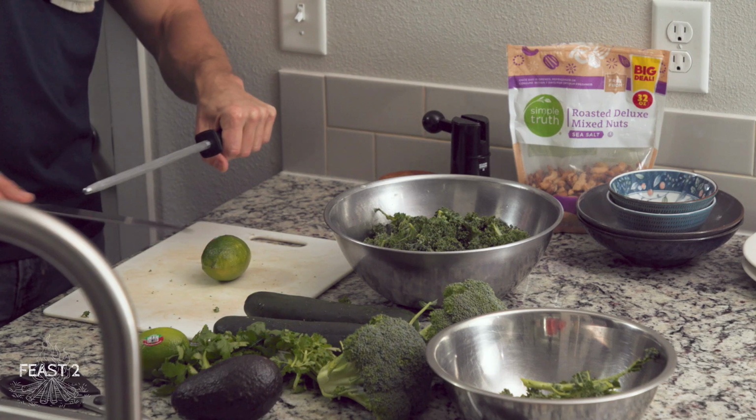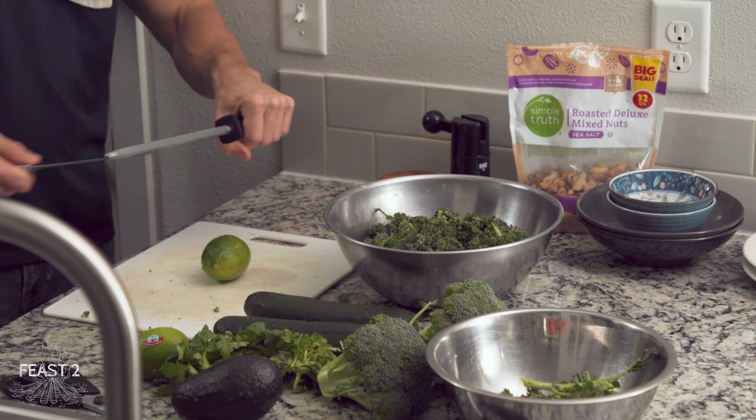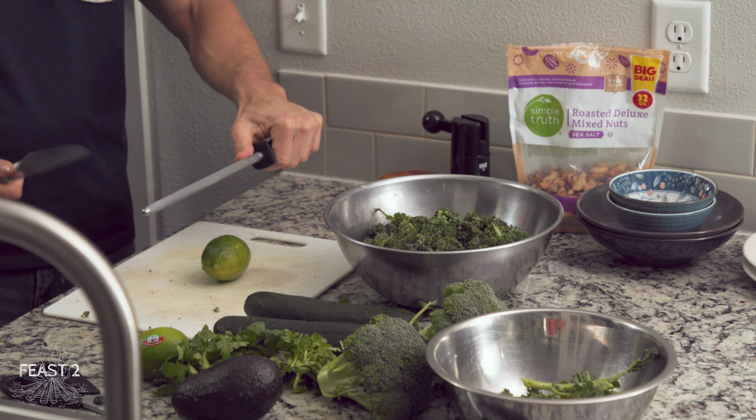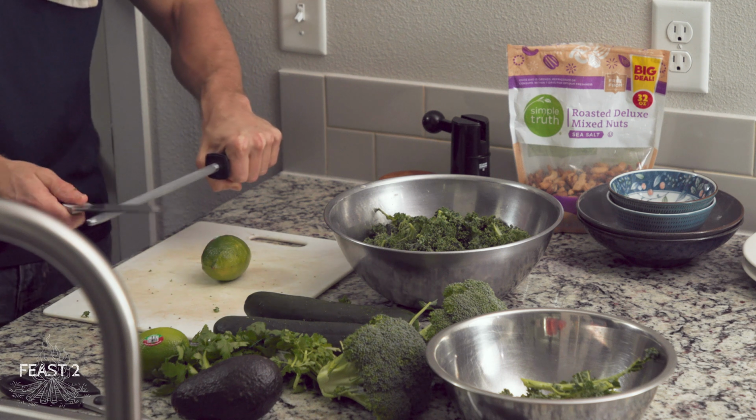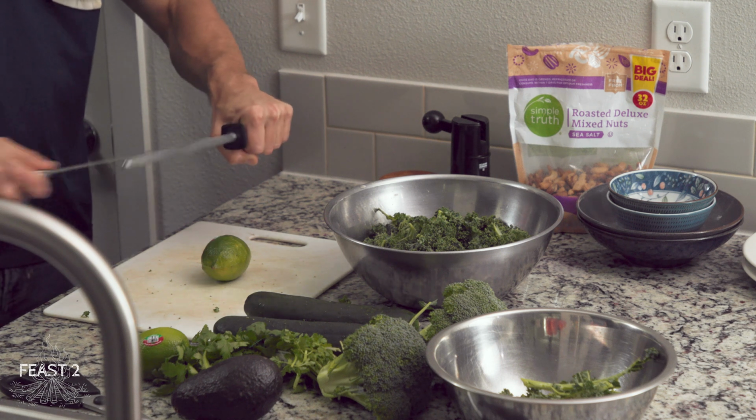And of course, once you get a little bit better at it, you can go fast. Always tuck your finger in. Don't hold it like this. You regret that. Tuck your finger in. This will stop it from hitting your hand. Just want to kind of run down the steel a little bit. It doesn't take a lot.